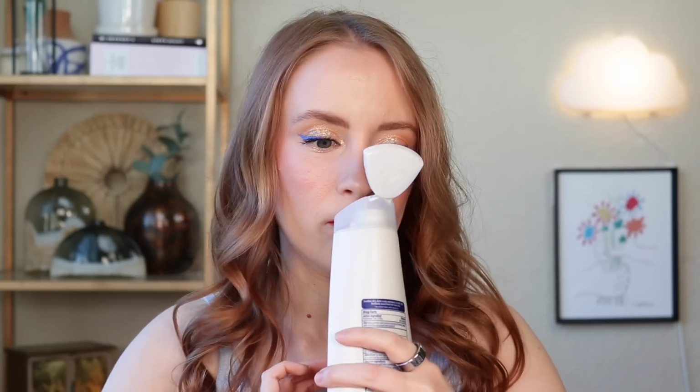So many medicated shampoos like this will, even if they're helping my scalp, dry out my actual strands so badly. This one does not. Even though it does feel like it's deeply cleansing my scalp, it doesn't dry out my hair at all. Also doesn't have a weird smell like a lot of dandruff shampoos do. It just smells really clean and fresh. So I love this. I already have another one in my shower that's almost done, and I will be repurchasing it. This is the one I use just about every single time I wash my hair.